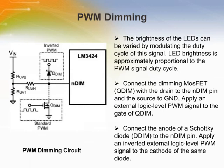The active low NDIM pin can be driven with a pulse width modulated signal, which controls the main NFET and the dimming FET, dim FET. The brightness of the LEDs can be varied by modulating the duty cycle of this signal. LED brightness is approximately proportional to the pulse width modulated signal duty cycle. This function can be ignored if pulse width modulated dimming is not required, by using NDIM solely as a VIN UVLO input, as described in the Input Under Voltage Lockout section, or by tying it directly to VCC or VIN.